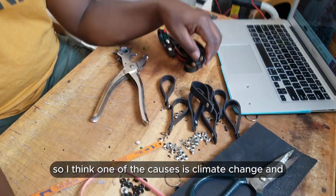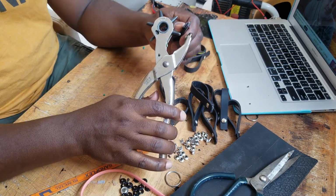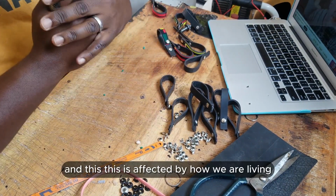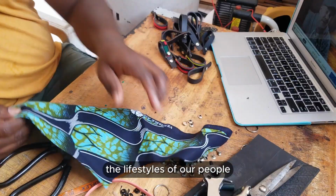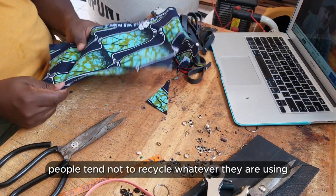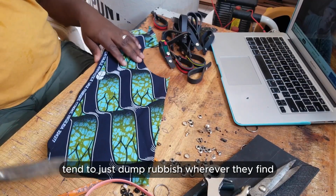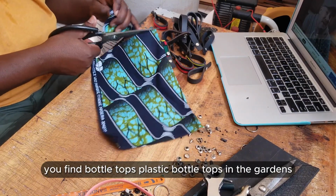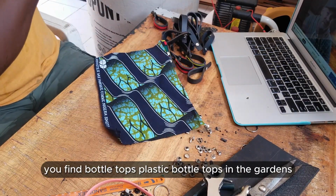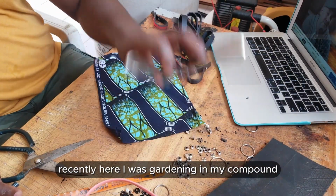There are months that used to be months of rain, and there are months that used to be months of maybe sunshine and drought. But these days things are flipped over. So I think one of the causes is climate change, and this is affected by how we are living, the lifestyles of our people. People tend not to recycle whatever they're using, tend to just dump rubbish wherever they find.